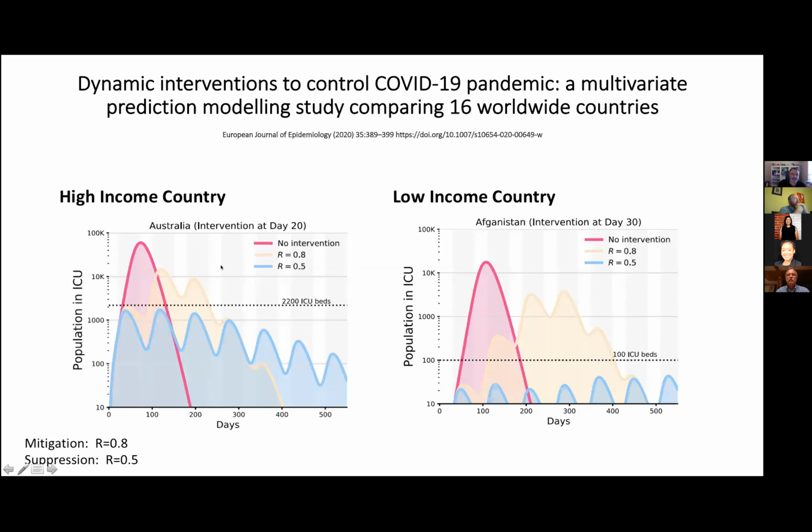So I just put on the original manuscript, you will see this plotted for 16 different countries. And it's very interesting to observe what the results are. Now here I put the graph of Afghanistan just to show you what the differences between countries are. And you can maybe even argue that in the United States, there are differences between states.